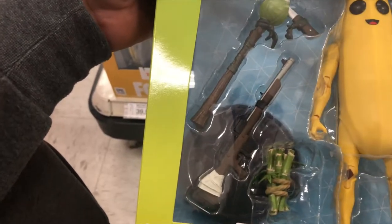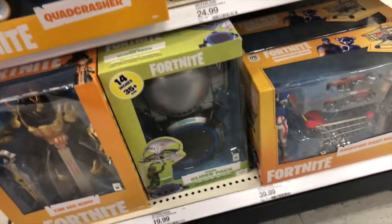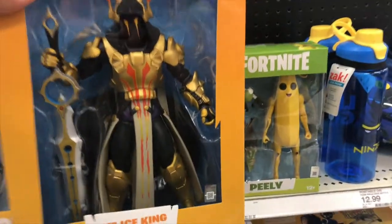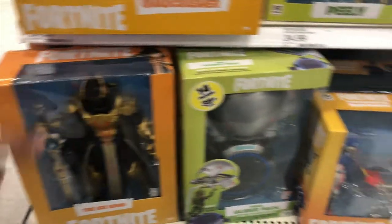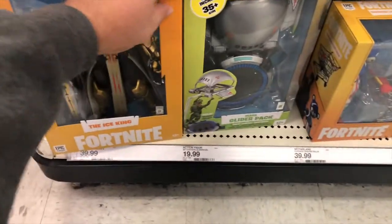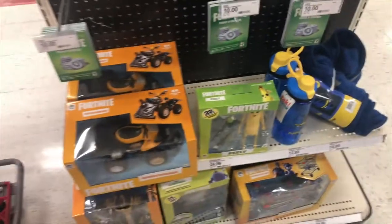All right, so there's some Fortnite characters here that are pretty cool. This Peely that I haven't seen in person. I have the other Peely, but this is the rubber Peely, and it's the first time I ever see this guy. And this guy right here looks really, really cool. The Ice King, he's freaking tall compared to the regular figures, but he looks cool, man. And this guy, these are really cool. So the $40, I'm good.